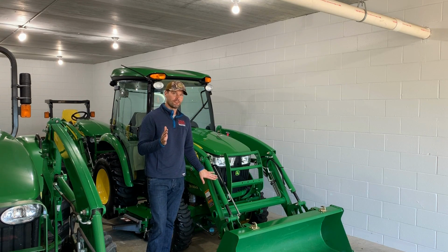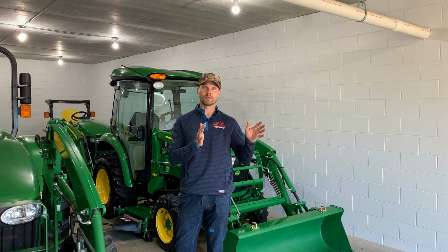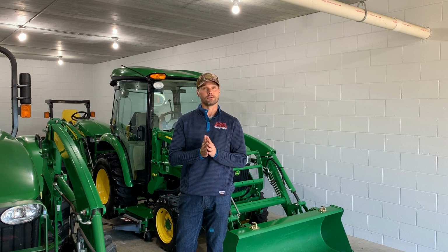I know you guys think you find great deals when you find tractors that don't have front end loaders on them and you can go find a used one in the market. Finding a used loader can sometimes be like finding a unicorn. It is very difficult to do. So if you want to have a loader or you think you're going to add one on in the future, you are a lot better off buying a tractor with a loader on it.